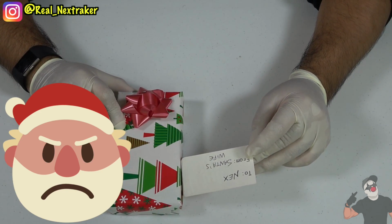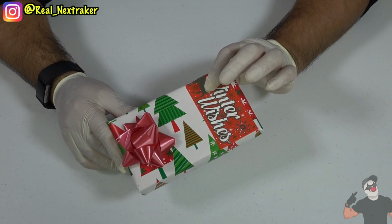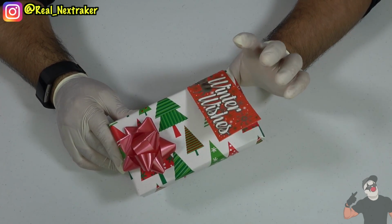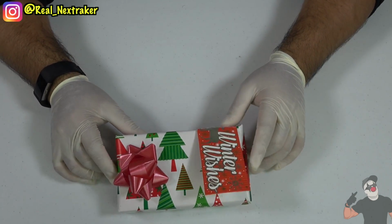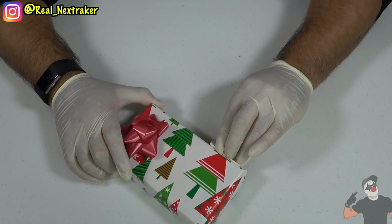Huh. Okay, I thought it was Santa. Alright, Santa's wife sent me this. Anyway, guys, I like how the tag is very large, so I'll actually be able to get away with this without anybody knowing because the tag will help me out. So let's open up the tag. Let's fold it so it's not in the way.